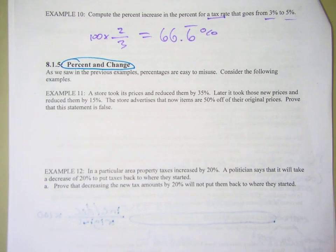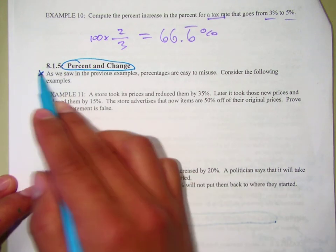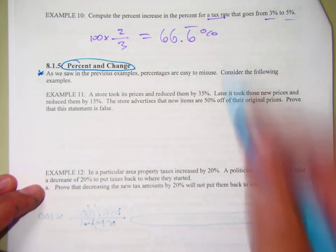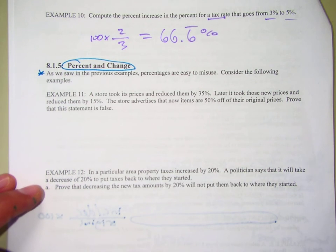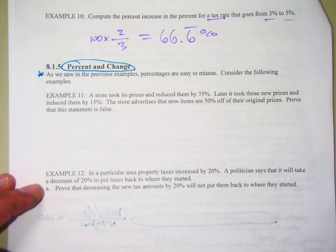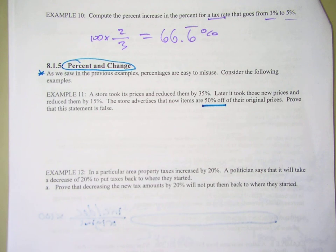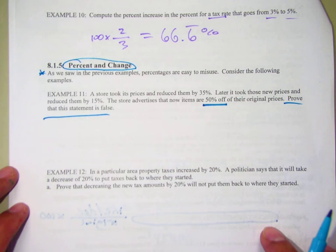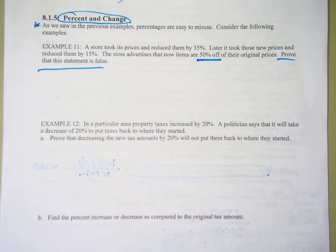Okay. So example 11. This is actually good. As we saw in the previous examples, percentages are easy to misuse, like in this example here, if you think of tax rates. Here's another one. A store took its prices and reduced them by 35%. Maybe they weren't selling enough, and they said, you know what, let's do another 15%. And now they're advertising a 50% off sale, right? Let's see what happens. They're saying prove that this statement is false. And no, we don't need to do a truth table for this. We could just do the number crunching. I think you guys prefer that anyway, right? Okay.